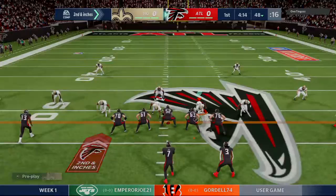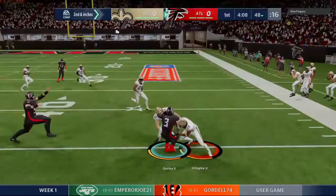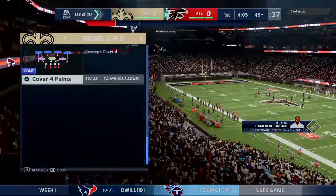Second down and inches. And they'll set up the screen to Gurley. And he'll be brought down at the 45-yard line. 7 yards there and a first down.